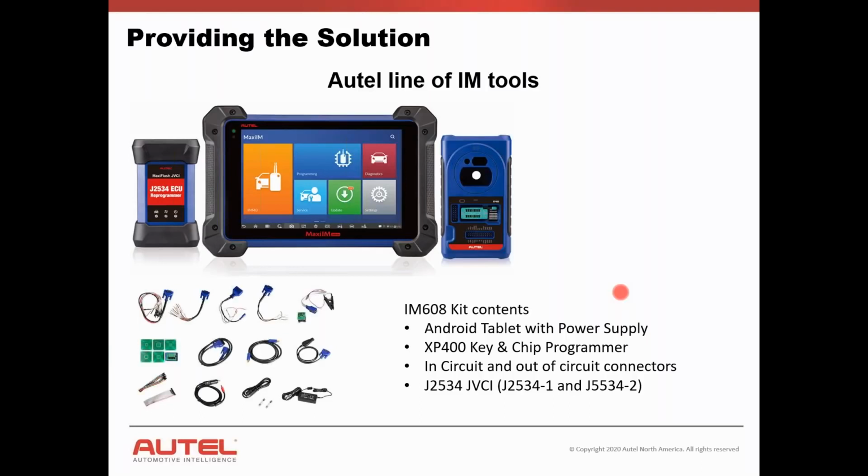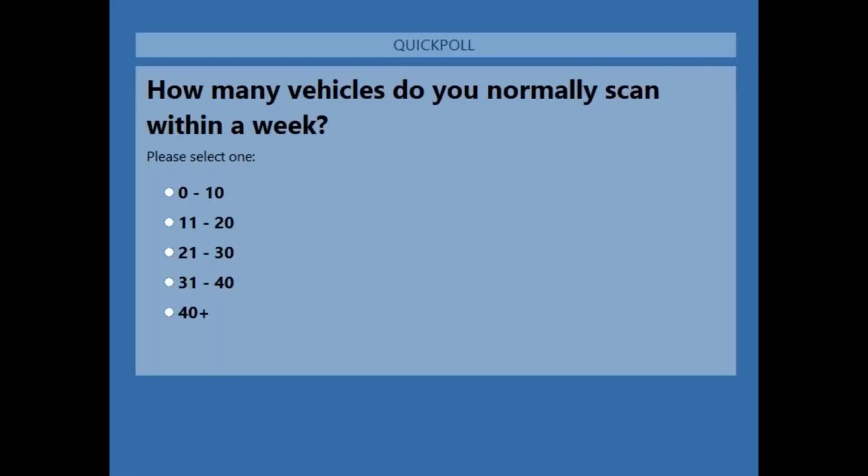So we're going to take a break here and we're going to take a poll again. We want to know, how many vehicles do you normally scan in a week? What kind of vehicles, how many total are you seeing? So Mike, if you could throw that poll up there for us. And should be on the screen. Looks like they're starting to answer already.